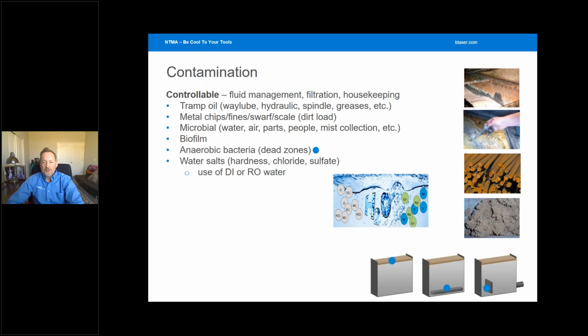You can see from the picture here in the middle, these salts are in the water. Water evaporates away, but the salts do not, they stay. So every time you add more coolant and more water to the machine in the form of mixed coolant, you're bringing in more and more of these salts. These salts can really cause problems for the cutting fluid, depending on the type of fluid and if it's designed to work with these salts or not.